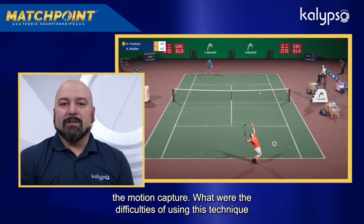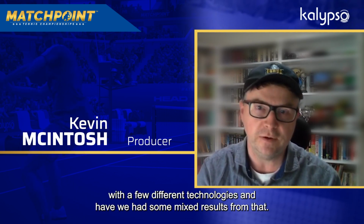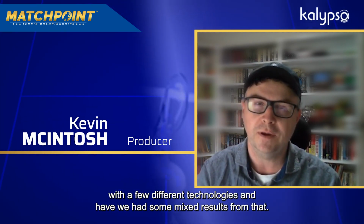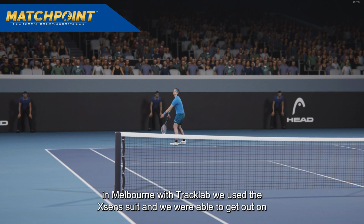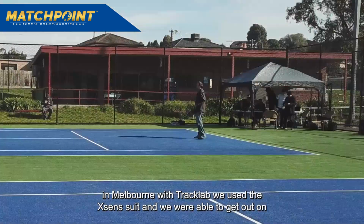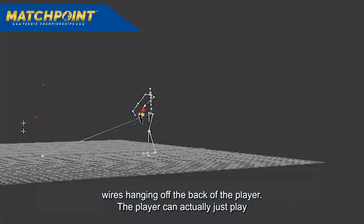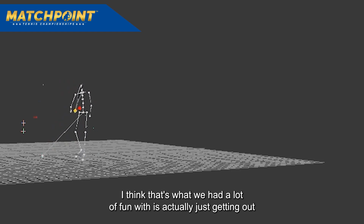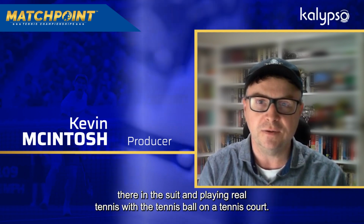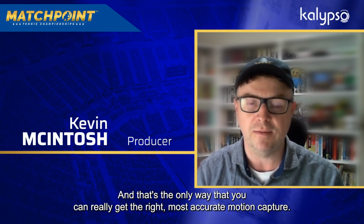Okay, what I'd like to know is the motion capture. What were the difficulties of using this technique, and what was the most fun? We definitely did some experimentation with a few different technologies, and we had some mixed results from that. It wasn't until we teamed up with our friends here in Melbourne called Track Lab, who used the XN suit, and we were able to get out on the court. Once that frees you up away from any kind of studio or any wires hanging off the back of the player, you can actually just play natural tennis. And that's what makes the biggest difference, I think. That's what we had a lot of fun with, actually just getting out there in the suit and playing real tennis with the tennis ball on a tennis court. That's the only way that you can really get the most accurate motion capture.